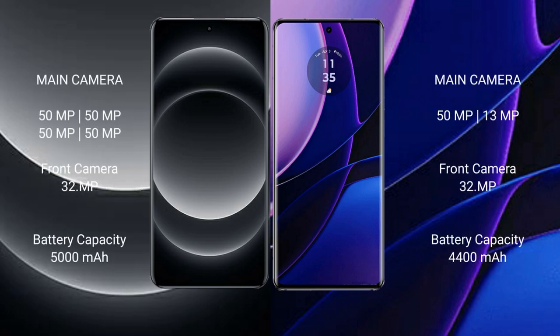Xiaomi 14 Ultra has a quad camera setup, 50MP plus 50MP plus 50MP plus 50MP, front camera 32MP. Motorola Edge has a dual camera setup, 50MP plus 13MP, front camera 32MP. Xiaomi 14 Ultra has a 5000mAh battery, 90W fast charging support. Motorola Edge has a 4400mAh battery, 68W fast charging support.